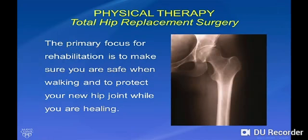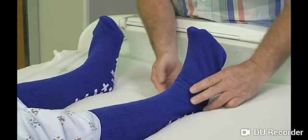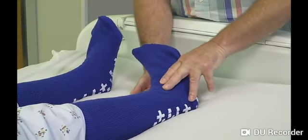Depending on the type of total hip surgery performed, you may have movement restrictions. For example, if your incision is on the side of your leg, you may be advised to avoid excessive bending at the hip, crossing your operated leg, and rolling your leg inward. In other words, you can turn out and be a duck, but don't be a pigeon and turn in. If you have these restrictions, you will be taught the proper way of getting in and out of a bed and a chair.